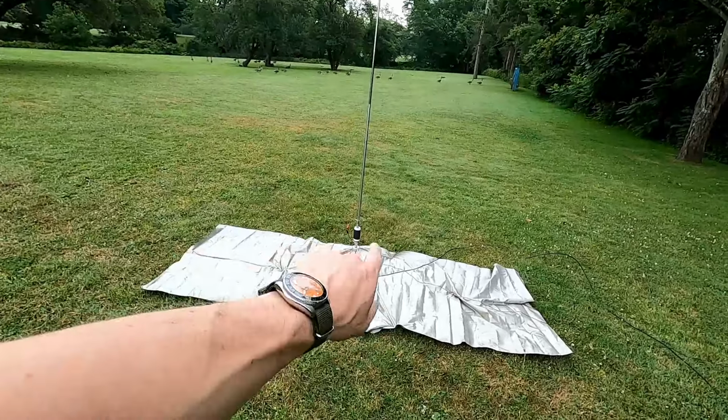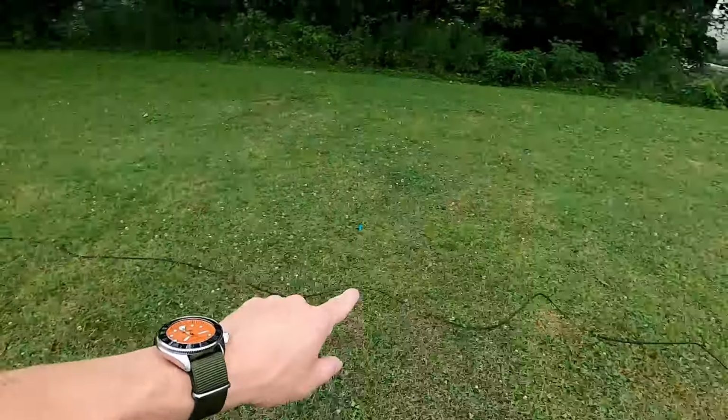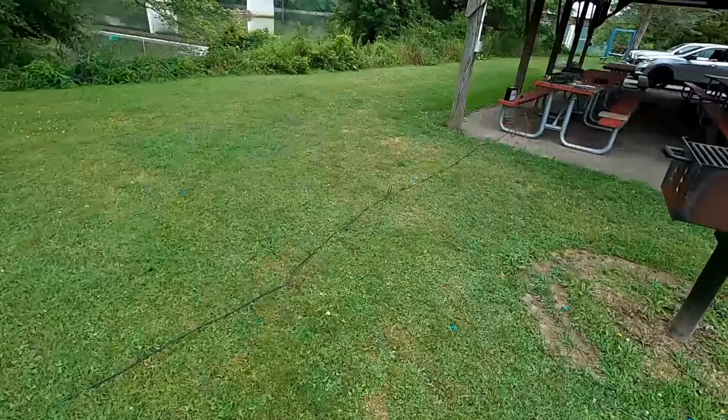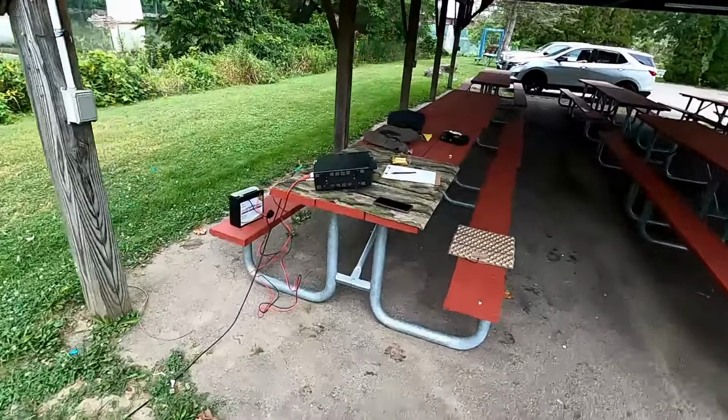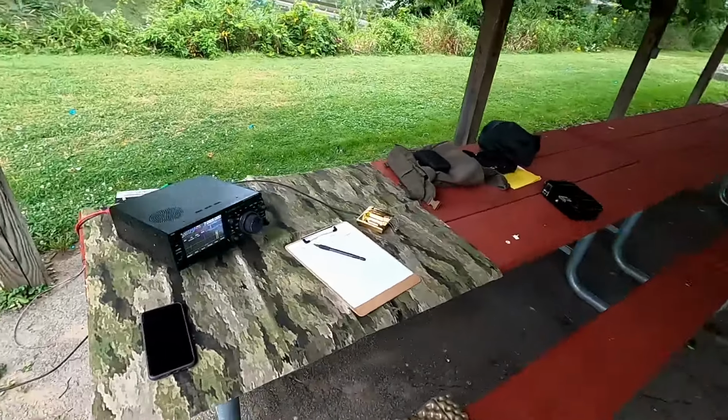So I've got the Sporty 40 hooked up. I've got 50 feet of coax running back to my operating position. And today, I'm doing something I don't normally do. I'm gonna run 100 watts. Like I said, conditions are not amazing today.